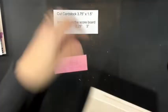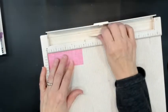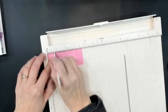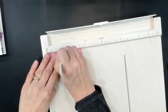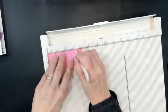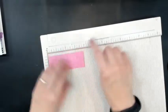Okay, now we're going to put the long side on the scoreboard. And I don't know if somebody might want to type that stuff into the chat. That's on that paper that I gave you guys, of the size. So we're going to score at 3/4 of an inch, 1.5, 2 1/4, and 3 up on our scoreboard. Long side and then score. Okay, there's that. Now, let's train the folds.